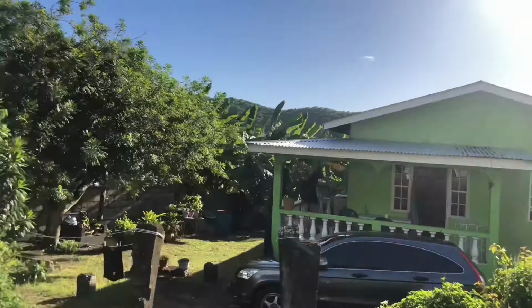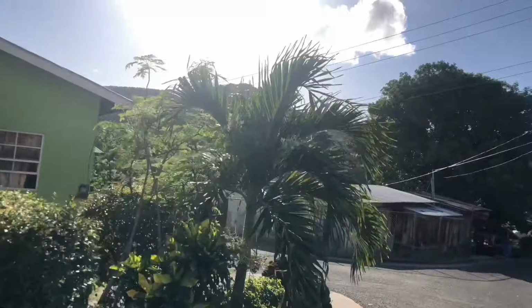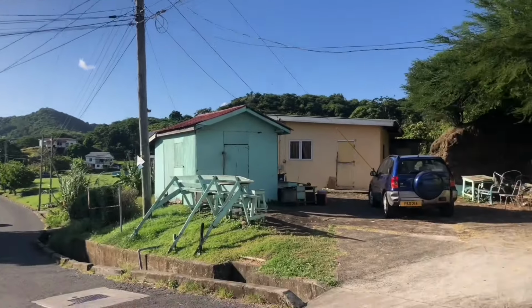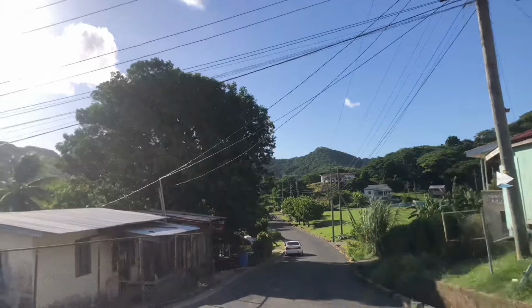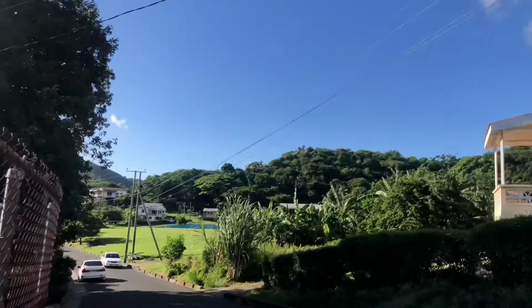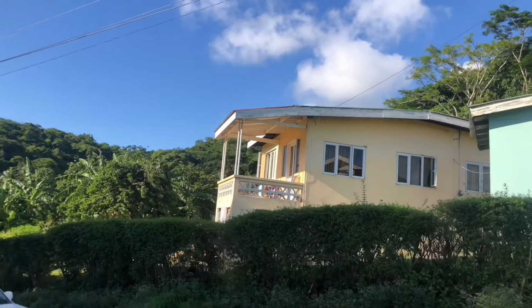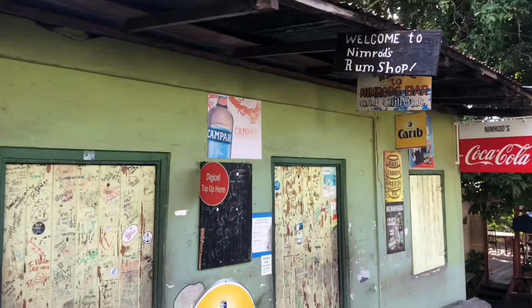I would love to live right in front of a shop. I don't have anywhere to walk for. A nice house over this side as well, peach and a green. And we can safely say that we are almost to the end. Another shop right here.